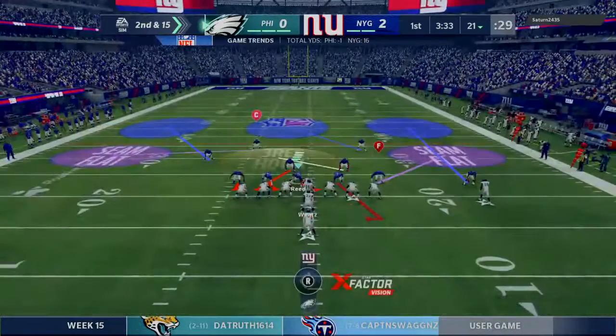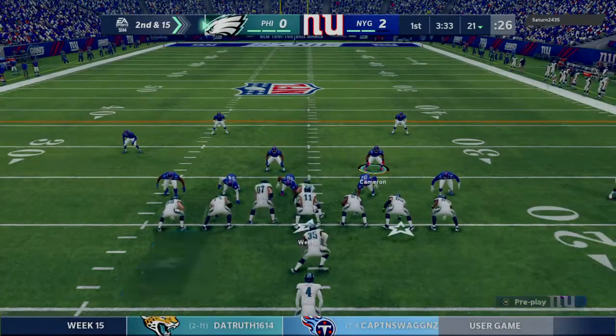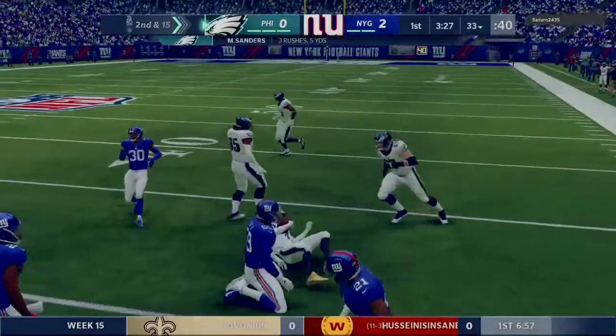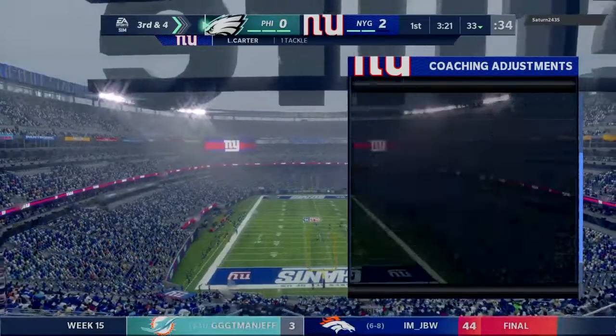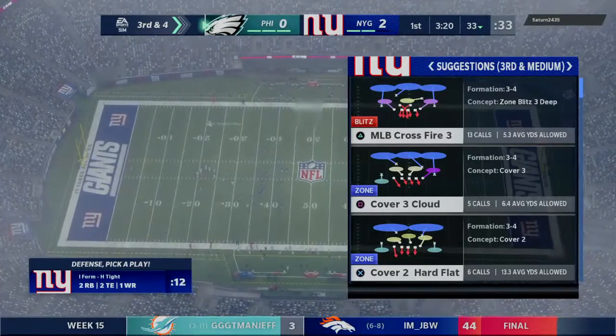So the illegal forward pass also costs him a down, and now it's 2nd and long. Now Sanders. That's a gain of 11. Would have been a 1st down if not for that penalty moments ago. That's a really nice job by them picking up the run blitz and detecting it and blocking it and turning it into a nice run.